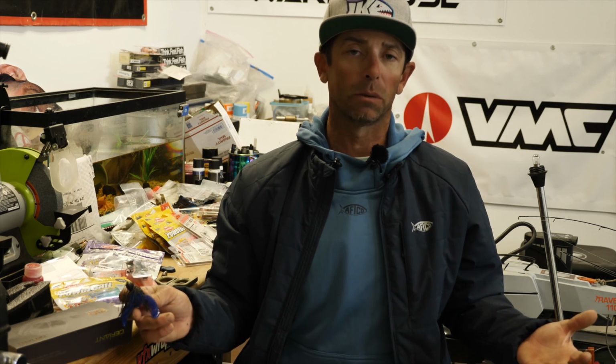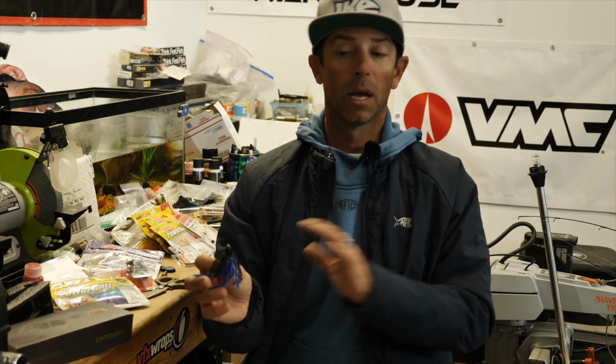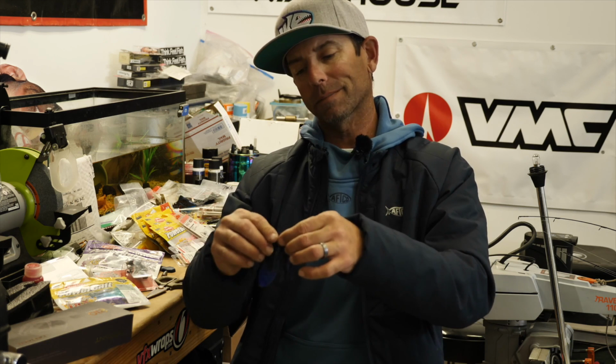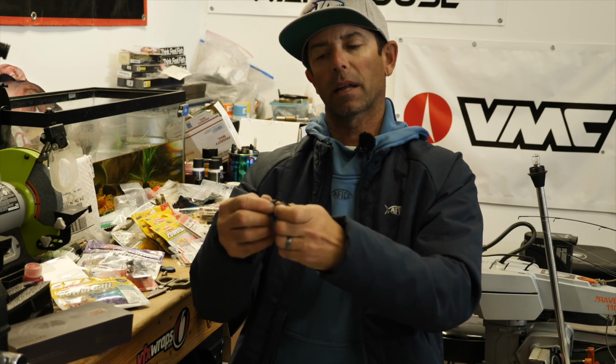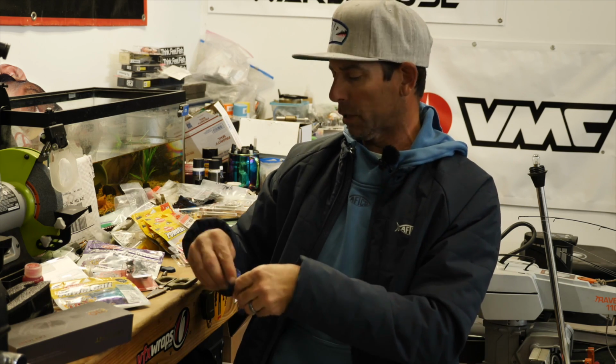I can't tell you how many ways you can fish this jig. There are so many more ways, and it's another reason it's the best bass lure ever created. One last tip is with this fiber guard that comes standard on most of these skirted jigs. And I'm actually going to take my trailer off here so I can show you.